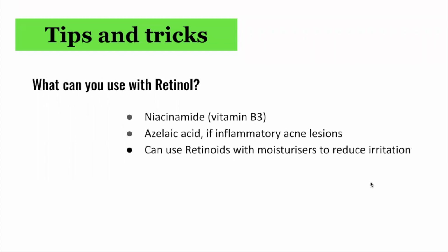Tip number 3, what can you use with retinol? You can use other agents such as niacinamide, and particularly for patients with inflammatory skin lesions due to acne or rosacea, applying azelaic acid can be useful and helpful in these instances. Retinoids can be used concurrently with moisturizers to reduce irritation. And this is particularly important because retinoids are associated with peeling, drying, and flaking when you first start using them.